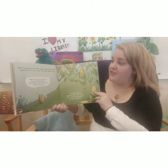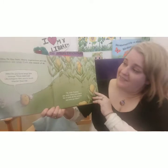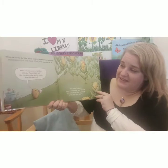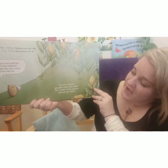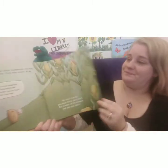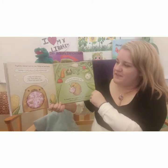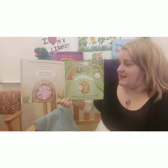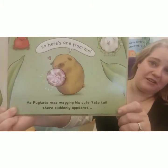When he came to a field, there, mysterious and tall, stood Unicorn on the cob, the wisest of all. Hello, do you know what this strange thing might be? Like everyone else, you're much smarter than me. Oh, little Pugtato, you must follow your heart, for it holds all the answers and sets you apart. Pugtato stared hard at the thing he had found. Perhaps it's just shy, so it hid underground. I may not know much, but I know when I see a thing needs hugs, and so here's one from me. He's giving him a hug.